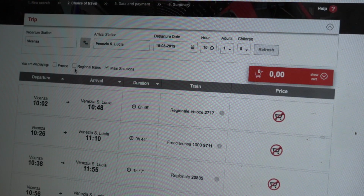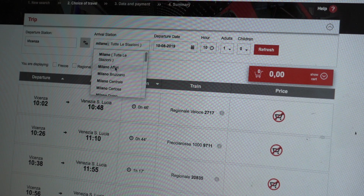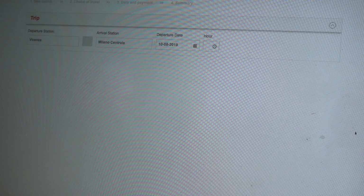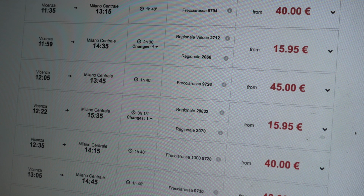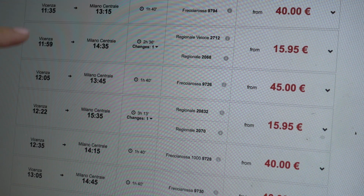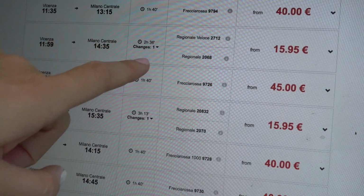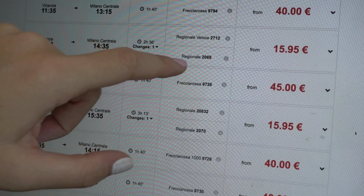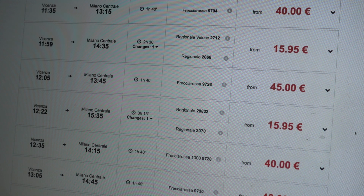If you're looking though at, let's say, a longer journey, somewhere further away, let's go to Milano. So Milano, and then we'll refresh it. Now look at this. This is where you get a difference and it makes the fast trains a bit more worth it in my opinion, depending on how much time you have and budget also. So this one, the second one here, Vicenza to Milano, it's going to take you 2.5 hours and you've got to change trains once. So that's a long time to go to Milan, a bit of hassle changing trains, but it is only $16, so it's not that bad. That's a pretty cheap trip to Milan.